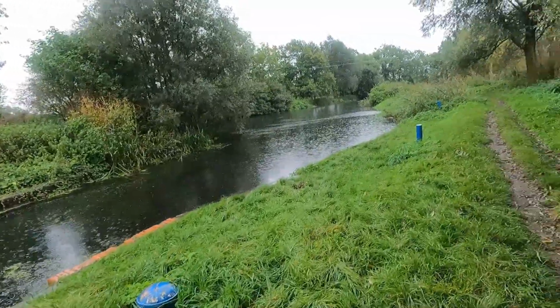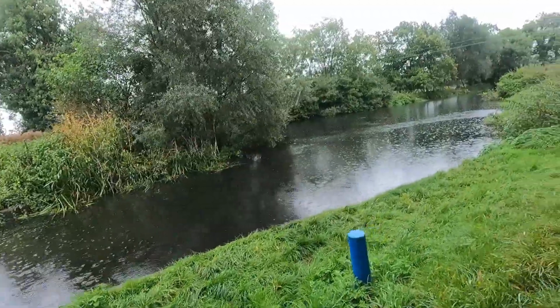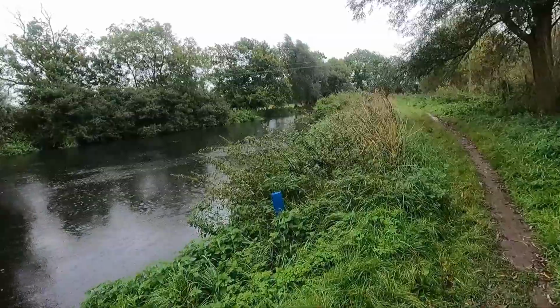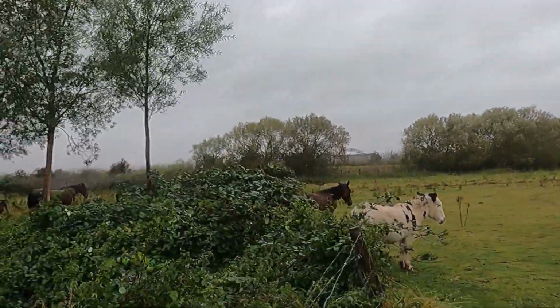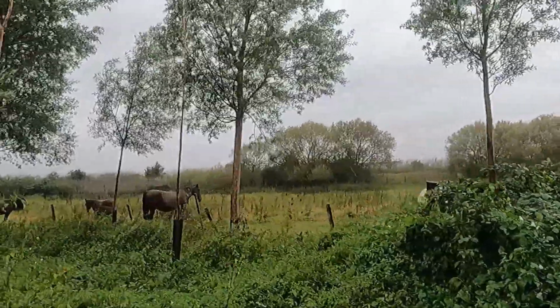But I haven't seen a boat yet, so let's hope we see a boat. And hopefully there's another lock, there might be a boat going through it, so we can show you that. Poor horses in the cold, in the wet. Don't really know what to do with themselves, do they?